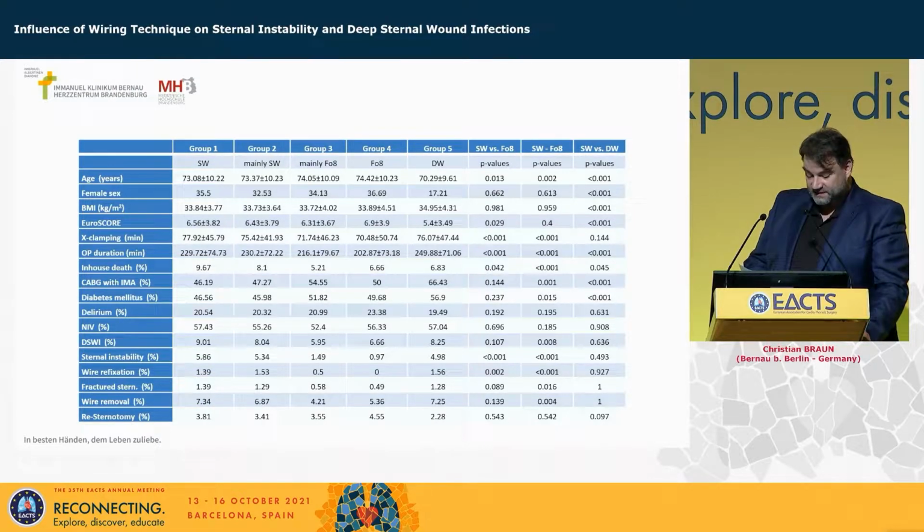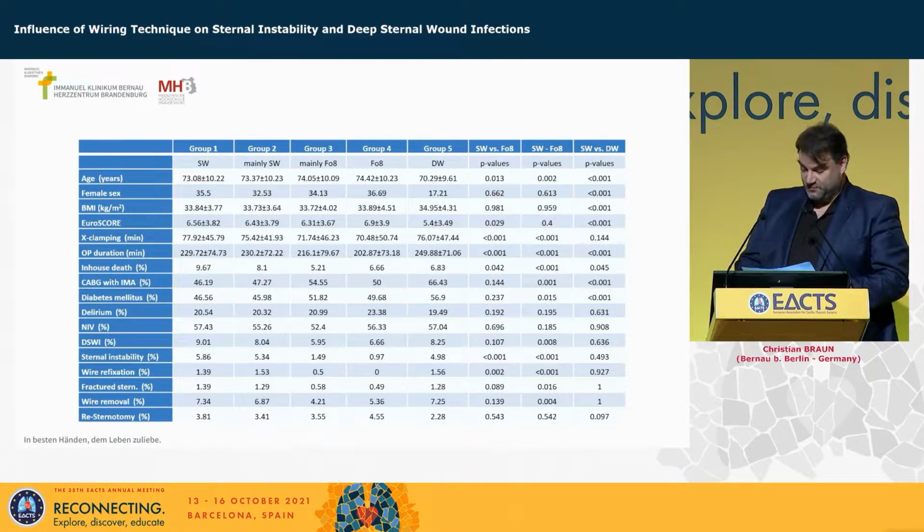The aortic clamping time was longest in the single wire group and became gradually shorter until the figure-of-8 group. The cross clamping time of the double wire group was as high as groups 1 and 2. The operation time decreased across the groups, but was highest in the double wire group with about 250 minutes. Diabetes was not equally distributed in the groups. Surprisingly, there were more obese people in the figure-of-8 group than in the single wire group.